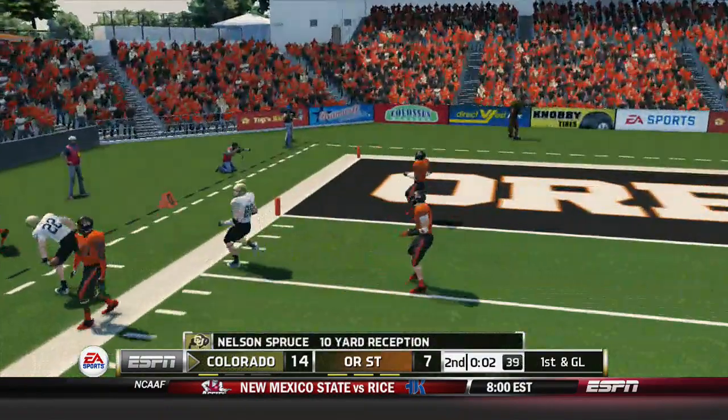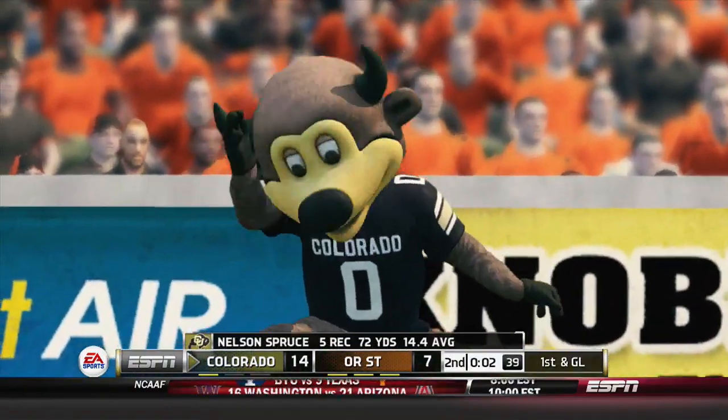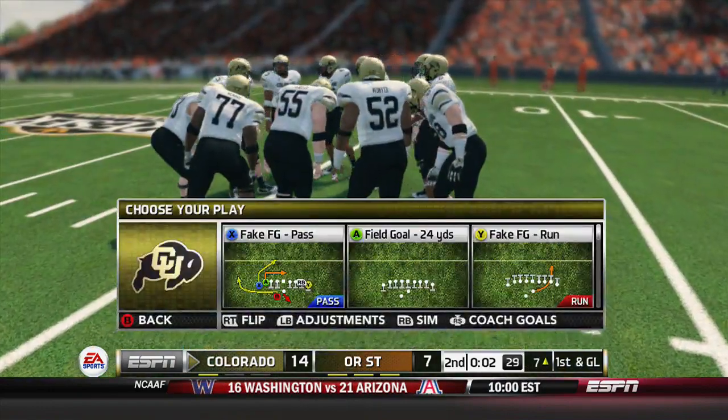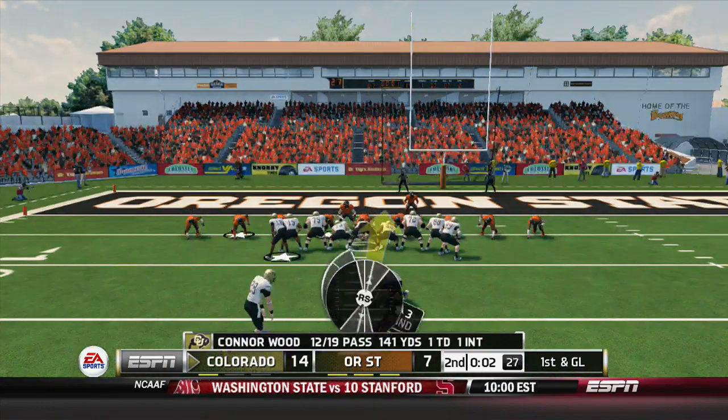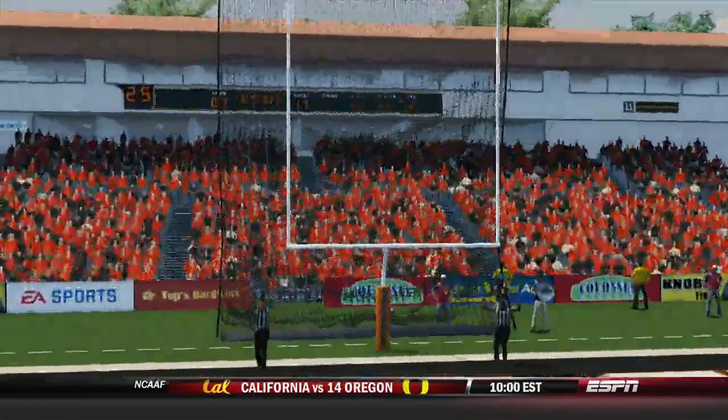Makes the grab and steps out right away. With the reception, that's a gain of 10 on the play. That makes it first and goal. Here's the eighth play of the series. The kick is up, and it is good.